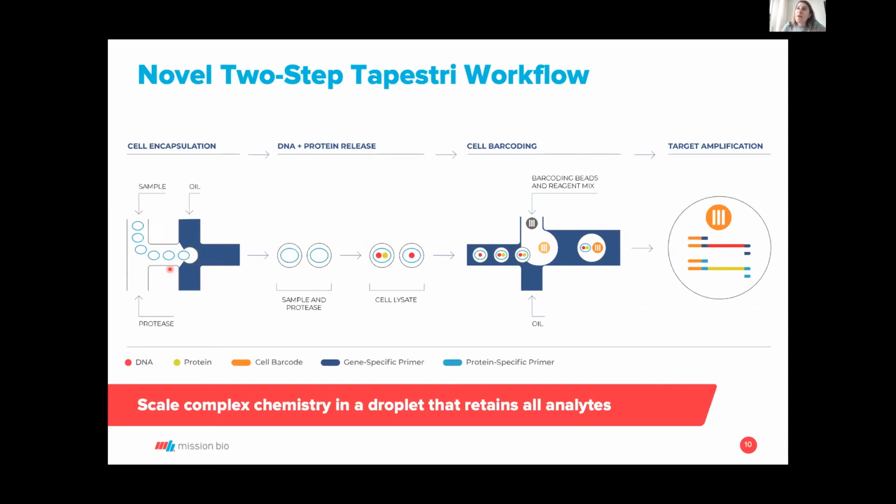So our workflow is unique. It is a unique 2-step encapsulation workflow. The first part is called encapsulation, and it is when we encapsulate single cells in 40 micron oil droplets with a protease solution. This takes 5 minutes and we follow 5% Poisson distribution. This means that we generate millions of droplets and only 5% contains a cell. That is to avoid 2 cells being encapsulated together, so we minimize the number of doublets that you will have at the end. This process only takes 5 minutes.